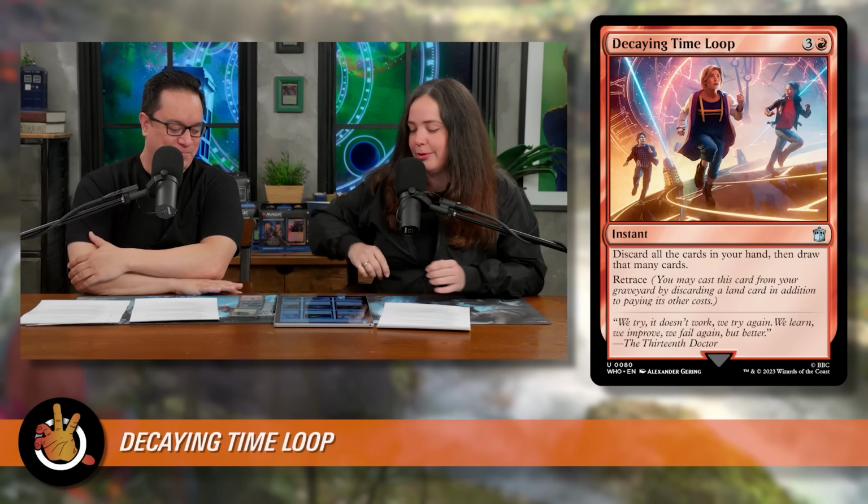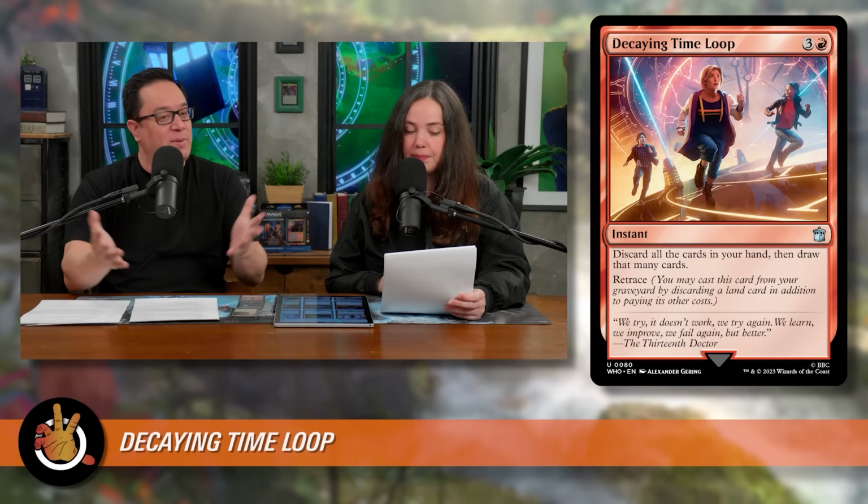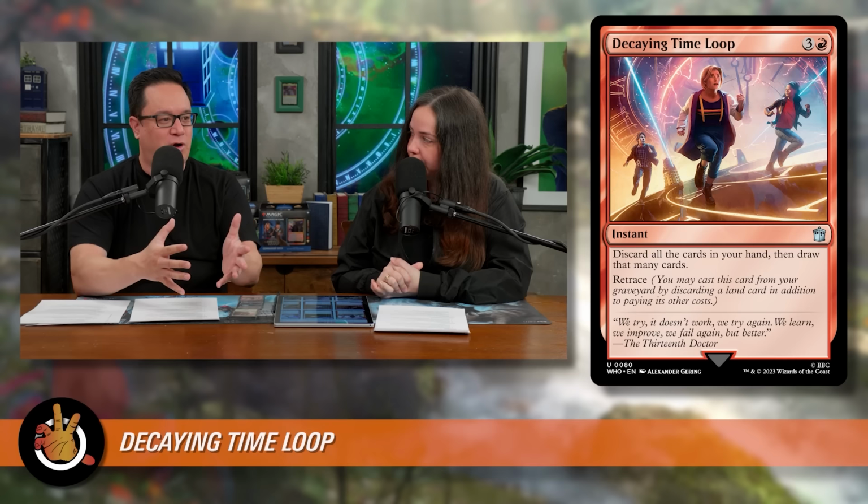This is a Decaying Time Loop. Yeah, so as you retrace, your hand gets smaller and smaller. If you were to cast this like 3 or 4 times in a row, which is unlikely to be a thing you want to do. Yeah, it's pretty expensive to do that. It's powerful. I mean, there's a lot of wheels decks. There's a lot of discard matters decks. There's a lot of drawing. You know, we get a lot of triggers off of this.